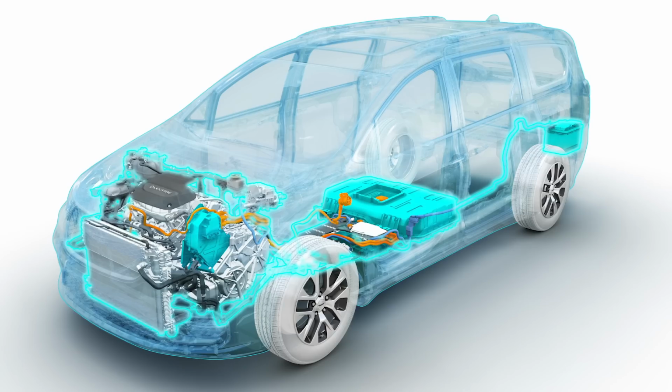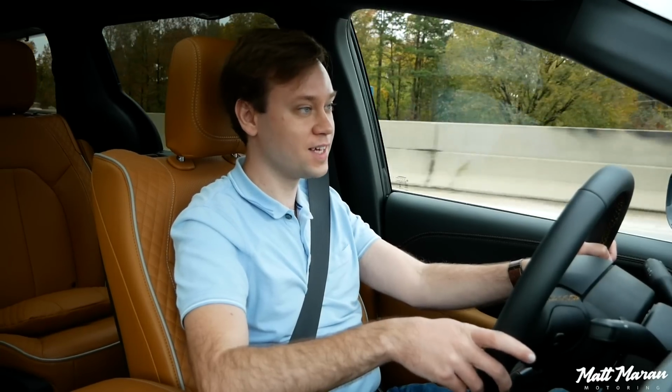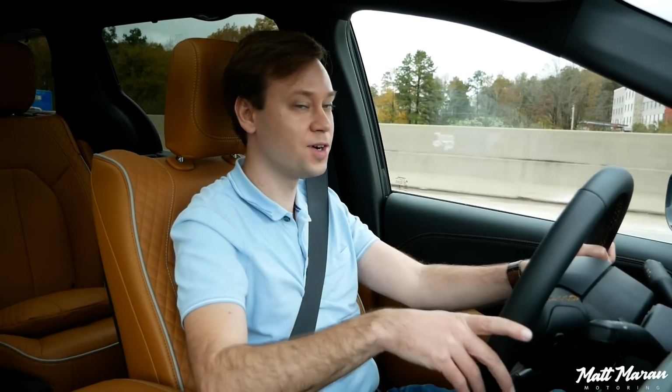Unfortunately, you can't get all-wheel drive with that plug-in hybrid. But if you don't need the all-wheel drive, I really think the plug-in hybrid is a cool option, and I'm still surprised that all the competing vehicles in this segment don't offer that. And it's awesome that Chrysler was way ahead of the curve on that one.